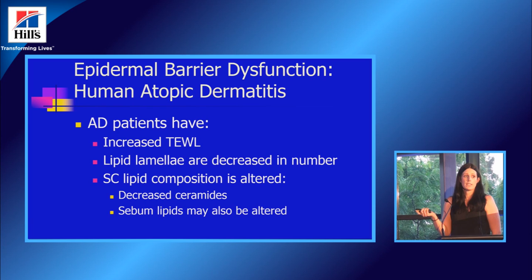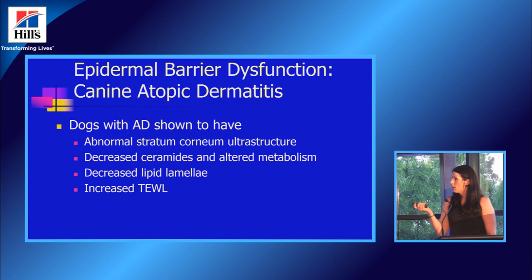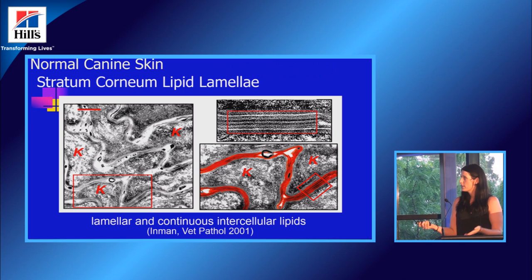So in dogs here, once again, altered structure, altered ceramides, decreased lipids, and increased transepidermal water loss. And these pictures demonstrate it quite nicely. So this is the picture of a normal dog's skin. So we've got our keratinocytes here, and then we've got our lipid lamellae here, and they look nice and homogeneous.